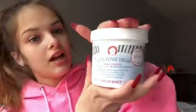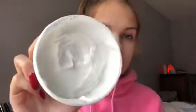Okay, so the first thing I do is I moisturize my face, and I use the Ultra Repair Cream Intense Hydration, and this is how big it is. This is what it looks like, and it's so big. This is gonna last me so long. I got this a couple months ago and it's still at the top, literally.